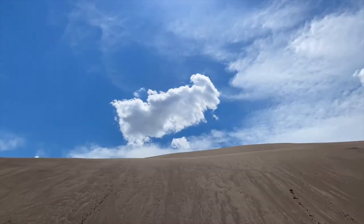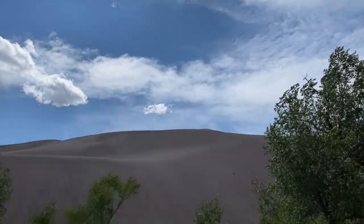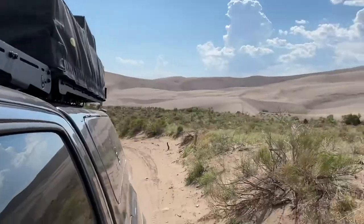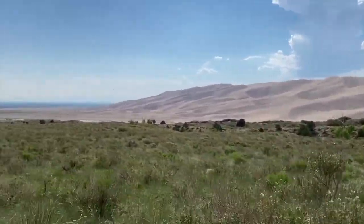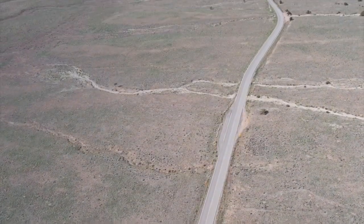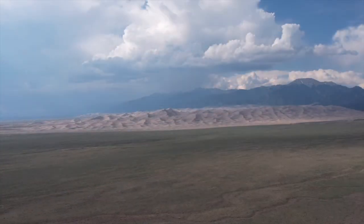We were having a blast, but time was slipping through our hands faster than the sand, so we decided to pack up and hit the trail. The Great Sand Dunes National Park is located on the eastern edge of the San Luis Valley in south central Colorado. At 750 feet tall, the park contains the tallest sand dunes in North America, and they cover about 30 square miles.